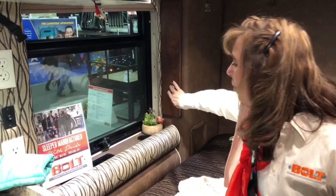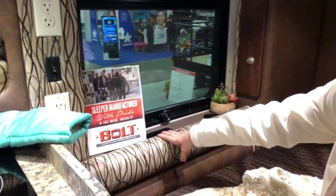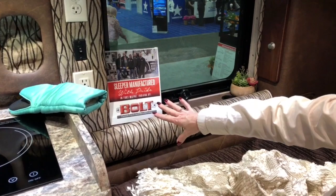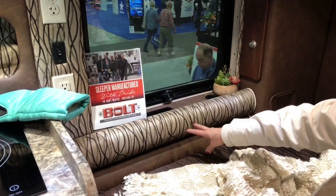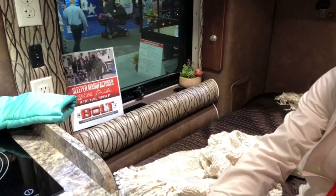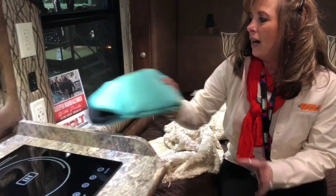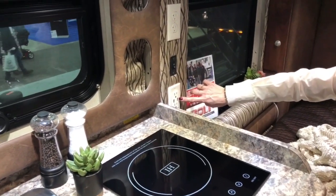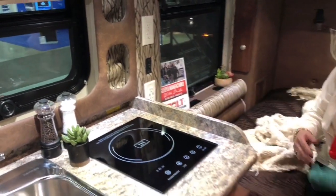One of the things that Bolt does is behind this cushion, when you lift this cushion up, your electrical box and everything is right back here in the back, so you're not down on the floor on your hands and knees trying to check the breaker or replace a fuse. All of the sleepers typically have the outlets that have the USB plugs in them because everybody wants the USB plugs. That's a really nice feature.